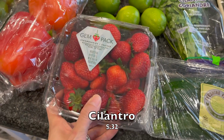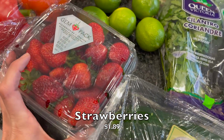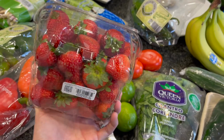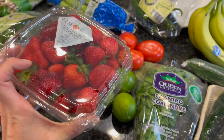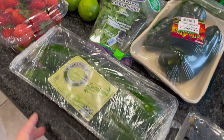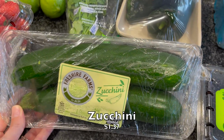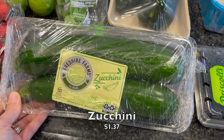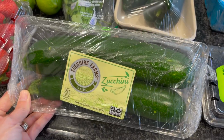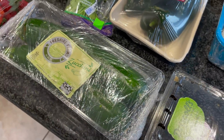And then I did go ahead and pick up some strawberries. These look really good, although I have to say some of them next to it did not look the best, but these ones look good and they were a great price, so I went with it. Haven't had strawberries in a while. Got some zucchini here, and I haven't had that in a while too. I don't know why, no real reason, but I saw it and I'm like, you know what? It's time to bring it back. So got a couple of those.